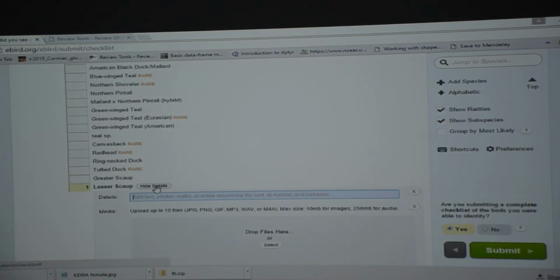If there's no details at all, you don't know. Maybe it's just a typo. I have no idea why that bird was put in there. But so you have all these details you can add here. You can write anything you want about the bird.